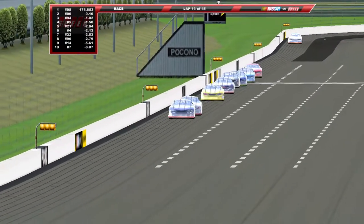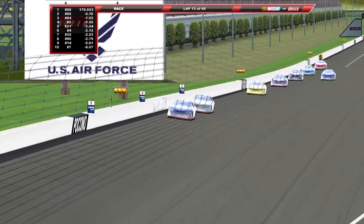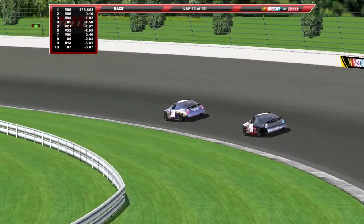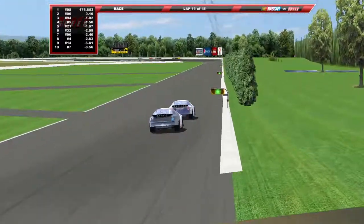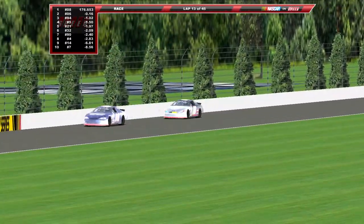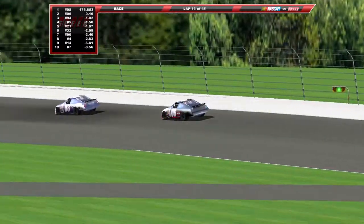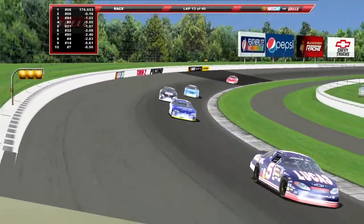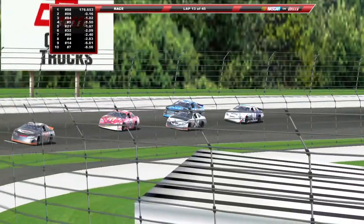Welcome back to Pocono. Hedlesky still your leader, and we're coming up on that competition caution. Tim Mitchell right behind him in 2nd, doesn't seem to be able to get much of a run on that 08 car. Feels like a 550 horsepower package. That is exactly what it feels like.